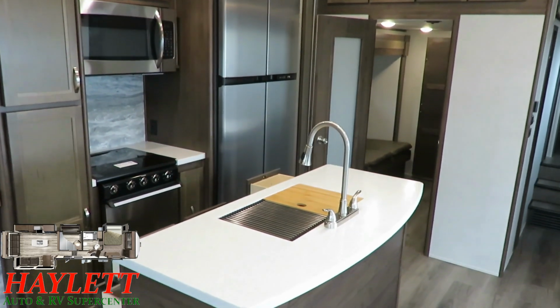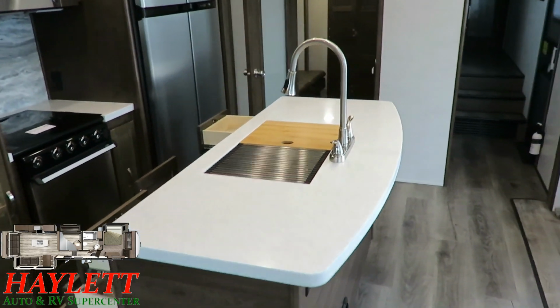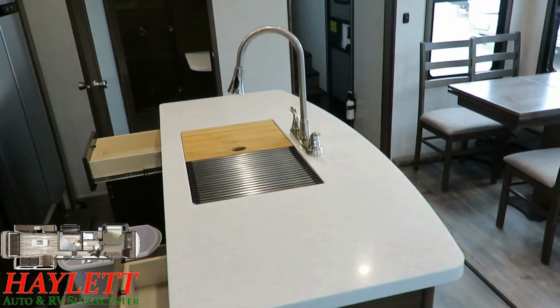As I mentioned, there are sink covers included with this. I just wanted you to get to see that big farm sink. It's a cool, popular, very handy feature.